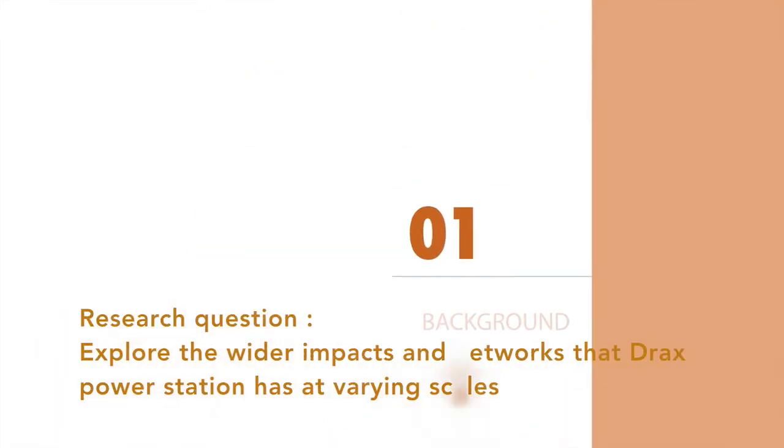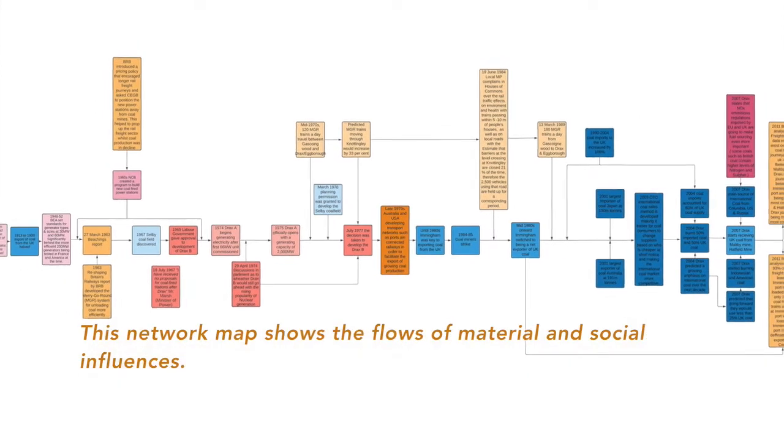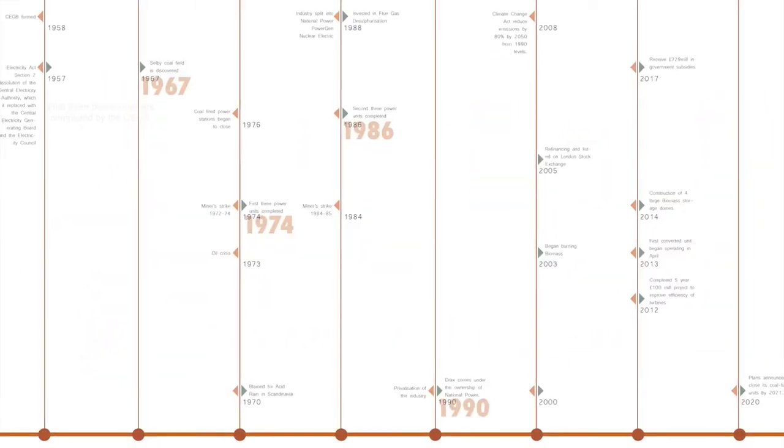Our research question explores the wider impacts and networks that Drax Power Station had at varying scales. The network map shows the flows of material and social influences.